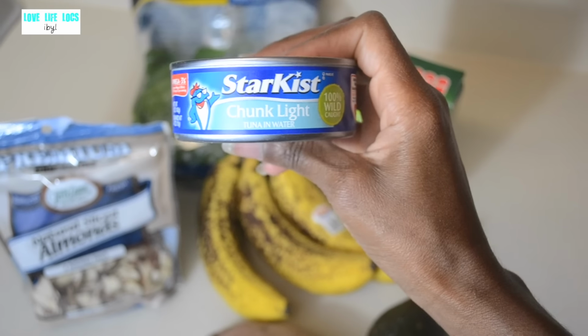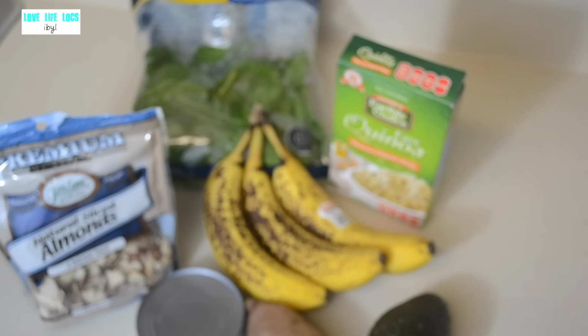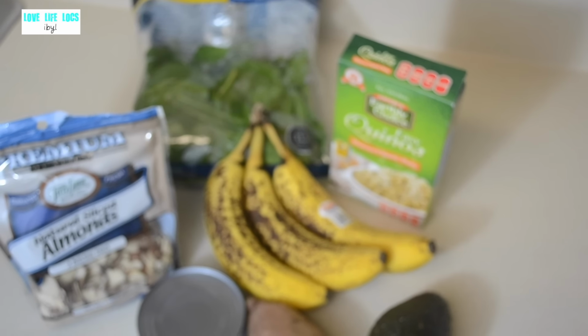Tuna. Tuna is another omega-3 fatty acid. We all need that in our diet. The hair shaft is 3% fatty acid.